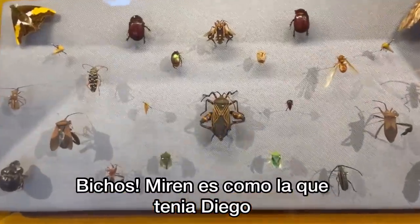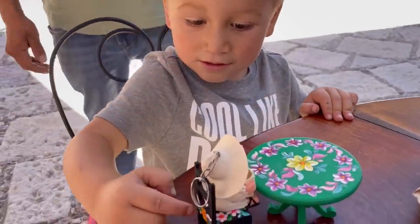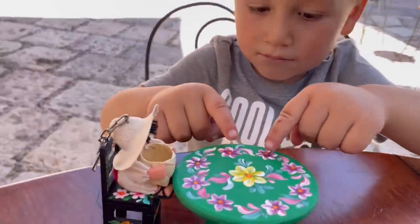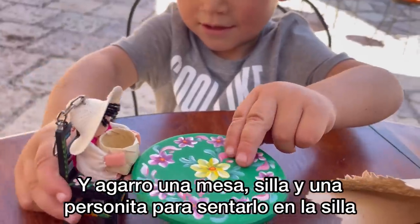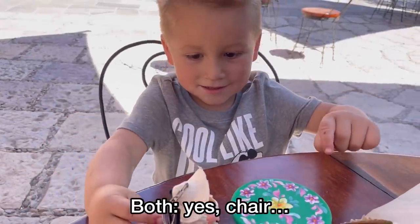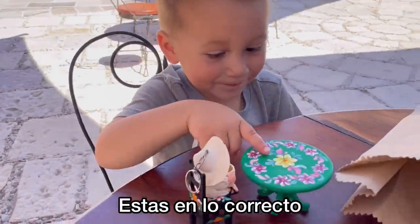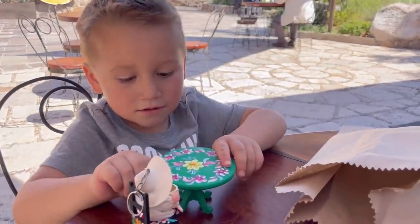Bugs. Hey, the bug that Diego was holding. Dominic went in the gift shop and he picked out a table and a chair and a little guy to sit on the chair. You're right. It's cute. Oh, flores. Wow, pretty.